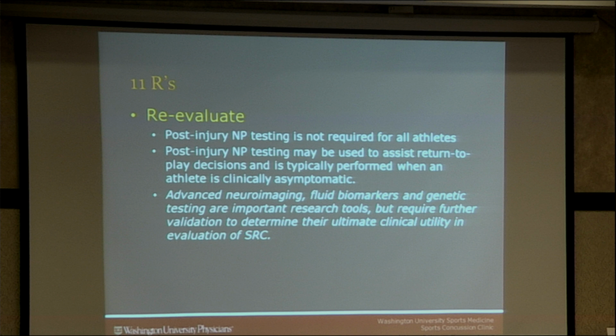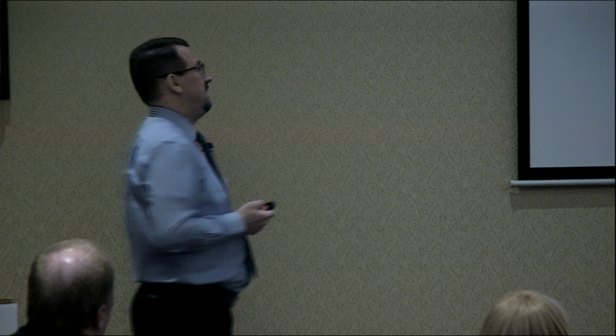Reevaluate is the next R. So post-injury neuropsychological testing, that's what the NP is, so that's things like ImPACT, is not required for all athletes. That's the consensus statement. It says also that post-injury neuropsych testing like ImPACT may be used to assist return to play decisions and is typically performed when an athlete is asymptomatic, so they're not having their symptoms anymore. There's not a great utility of using those tests in someone who's still having symptoms. It's not going to change what we're going to do with that person.